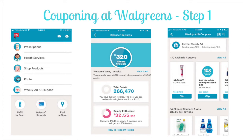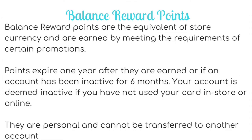And then the image on the right is if you go into weekly ad and coupons, up the top you can click in your current weekly ad, or if it's towards the end of the week, the next week's ad. Then you can see all available coupons and clip which ones you want to use, and also it will show you which ones you already have clipped to your card. The benefit of the Walgreens app is if you click on the further details or see details selection of each coupon, there is a button for qualifying items and it will show you which coupon you can use it for what items.